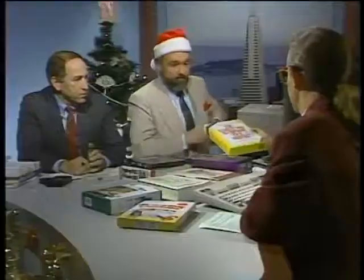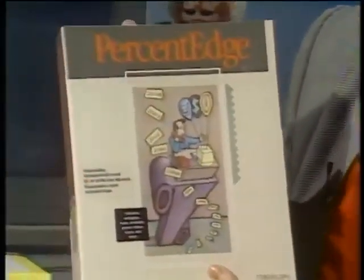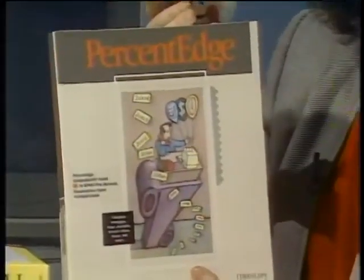A good gift for kids too, I think. I think for anybody who's doing writing, letters, homework, anything just about. Percent Edge lets you do all sorts of amortization, mortgage calculations, would let you take your portfolio that Chris just showed us and see what kind of interest rate you really earned on your appreciation.